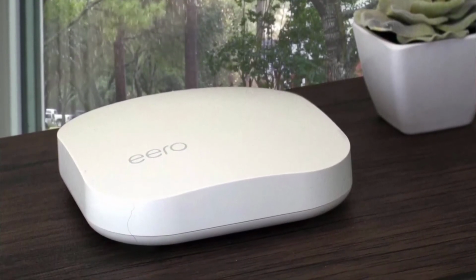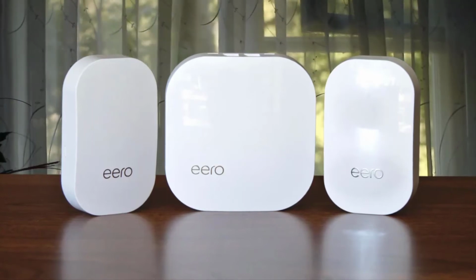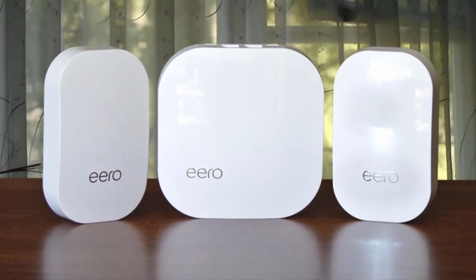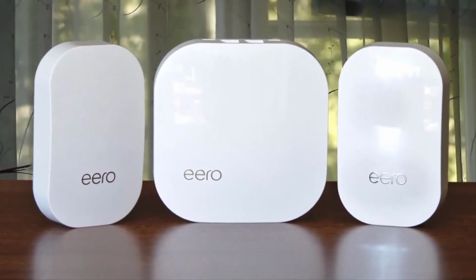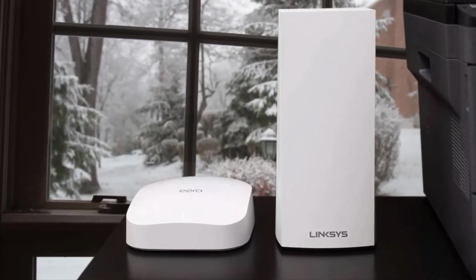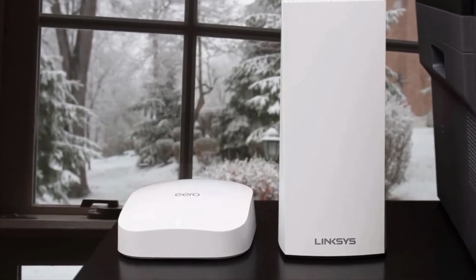Thanks to that, the Eero Pro is also more affordable than it ever was. It's also very easy to maintain and set up, and its hardware is just top-notch. If you're considering purchasing a nice performing mesh router, you should definitely check out the Eero Pro and see if this is the one you were looking for.